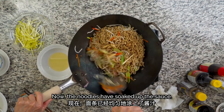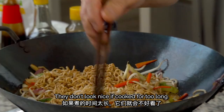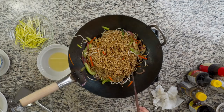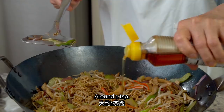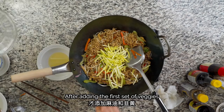We'll add the sesame oil and yellow chives about 4 minutes after adding the first set of veggies and about 1 minute before we're done cooking everything.